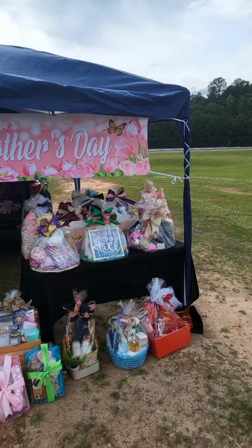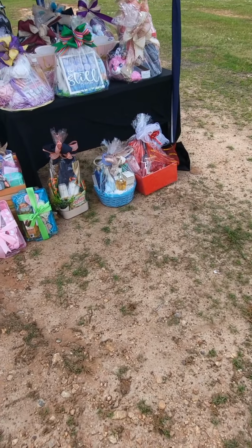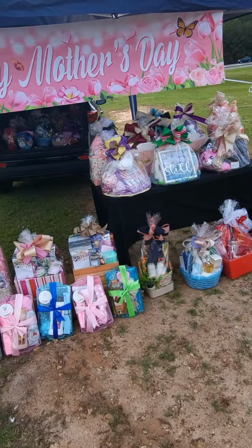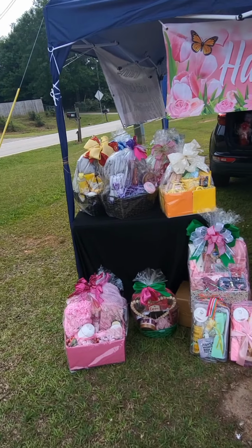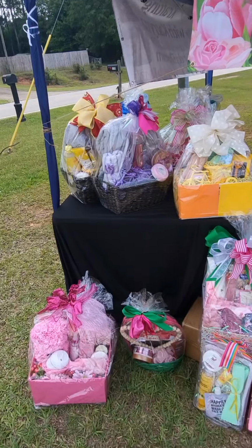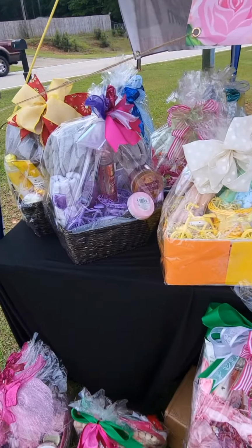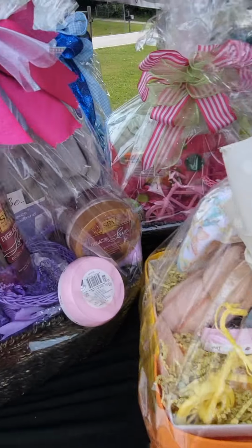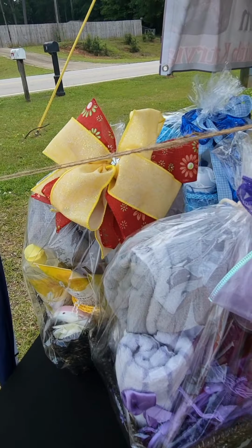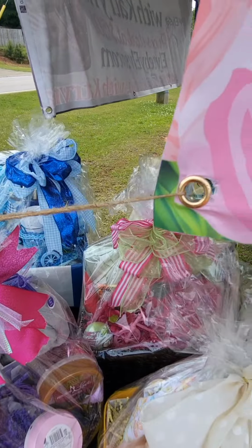This is my setup, and as you can see, I didn't use the windows this time. I have 4 more tables at the house, but I wasn't able to get to those tables because I'm revamping the crafty corner and got a lot of stuff to clean up. But as you can see, I have my big baskets up here on the table.